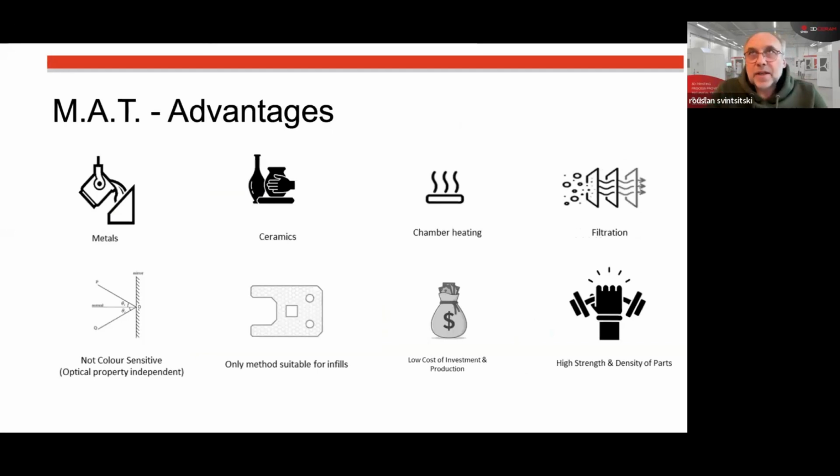Why did we integrate this technology? As I said, our core business is SLA, and for many years we have been selling SLA slurry-based printers to make ceramic parts. But SLA technology has some big inconveniences.